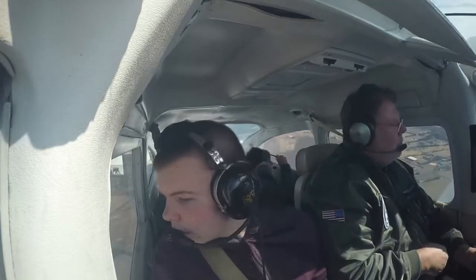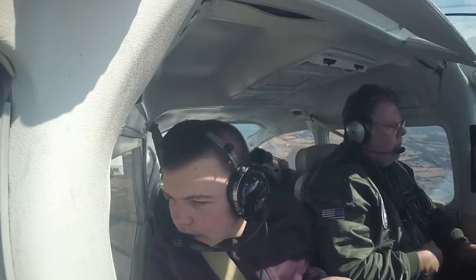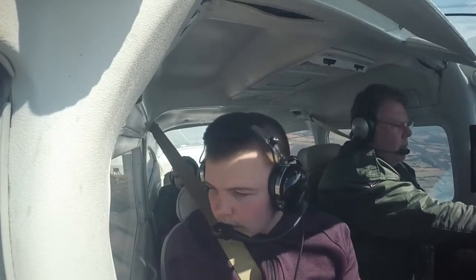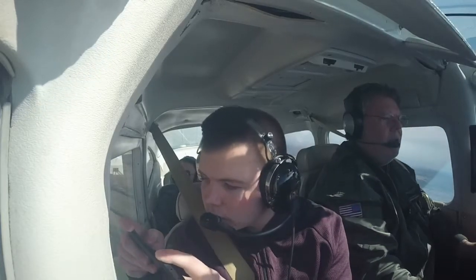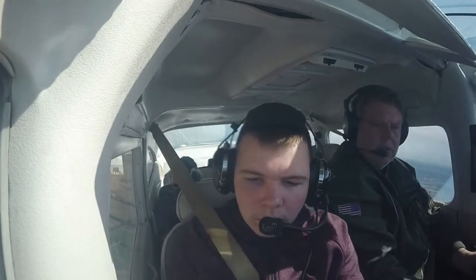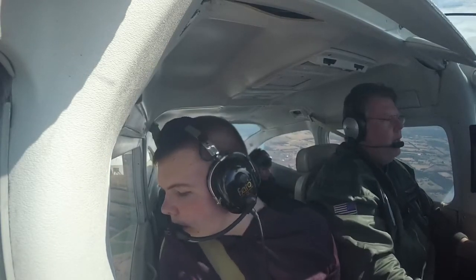All right. Potomac approach, Twin Comanche 8475 Yankee with you. Comanche 8475 Yankee, Potomac, your transponder's observed, proceed on course outside the Bravo, report Manassas in sight. Outside Bravo, and we'll call Manassas in sight, 75 Yankee. We're going to follow that railroad track down there off to the right.